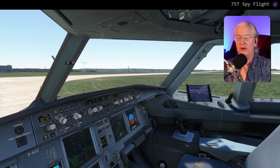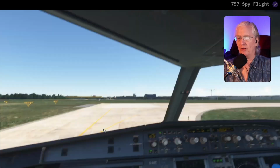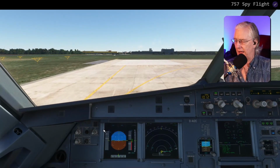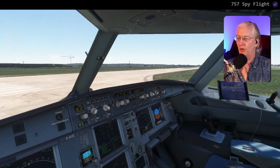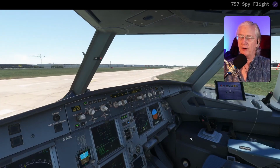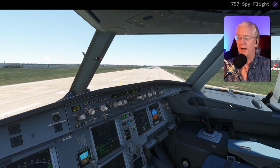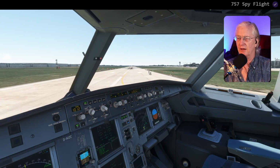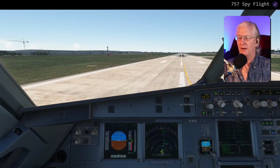Okay, so they'll usually tell you in Europe, line up and wait behind. Strobes are going to go on. Let's extend the landing lights. That looks pretty good. And around we go. By the way, if you're having some frame rate problems, click the microphone over on the co-pilot side, and that gets rid of the electronic flight bag. Saves you a little bit of system resource there.